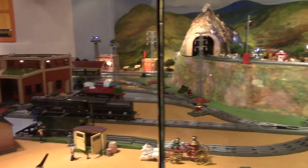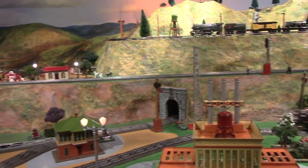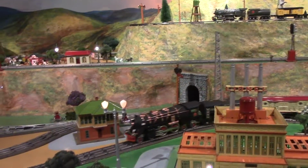The museum's model train exhibit also has a pre-war Lionel layout with standard gauge and O-gauge trains from the pre-war era that are running.